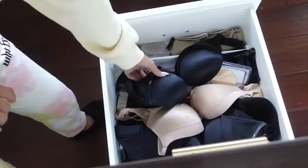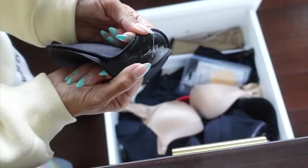Oh, look, I have two black ones. This is one of those sticky bras. I think I'm gonna let this go because I think it's ruined. This is such an old bra. It's torn, from Victoria's Secret, but I like it still, so.